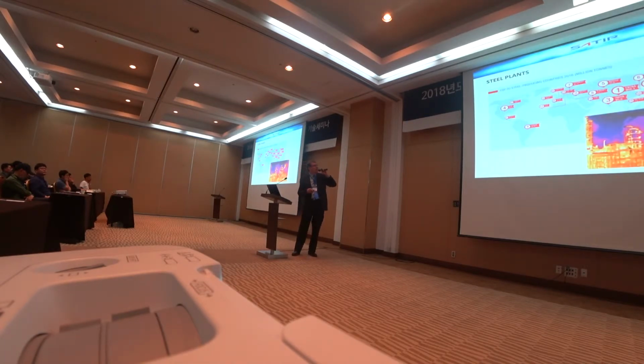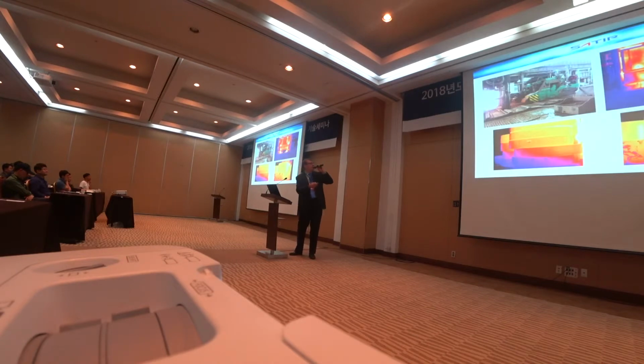Just a very quick one on the steel plants. If you actually look in this area, you have 4 of the top 6 steel plants. So again, we'll look at the steel plants and see how we can use a thermal camera to save you money. So again, we could look at in production, so you can see if the steel's coming out and we've got an even temperature. So we're looking for a nice even temperature of the steel as it comes out of the furnace. So again, if it's a nice temperature, we haven't got a problem.